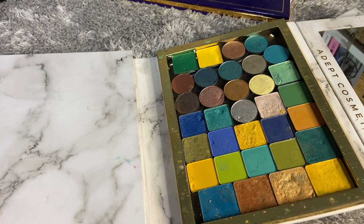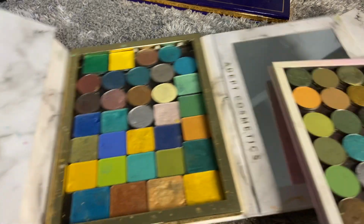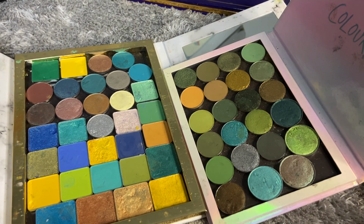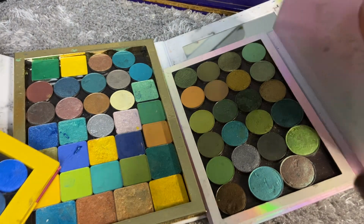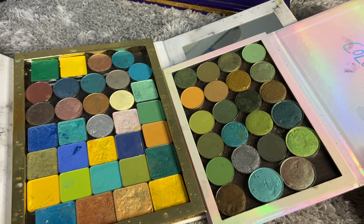It's this one. Okay. So I have this one. I have this one. I have this one. And then I have this one, I think. Is it this one? Yeah. So I have all of these palettes. I'm keeping this one for sure.